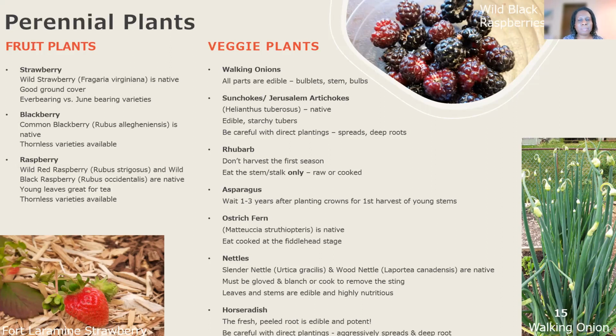Next, we've got blackberry. The common blackberry is native. Blackberries do typically have thorns. However, there are thornless varieties available if that is a sticking point for you. Also, you have raspberry. So the wild red raspberry and wild black raspberry are native. And for the raspberry, the young leaves are also great to use for making tea. And just like with blackberry, raspberries typically do come with thorns, but if that's an issue for the raspberries as well, they do have thornless varieties available.